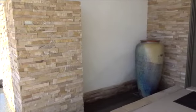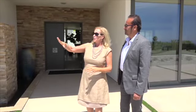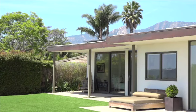The fountain, which is original, was blue. Oh, the fountain was here? The fountain was here, but it was tiny blue tiles. I see. And it was broken. And there were very bad rose bushes and ancient lemon trees out here, not so good. So we regraded, we redid.